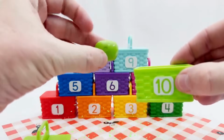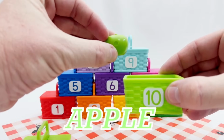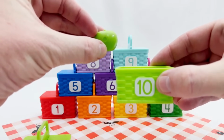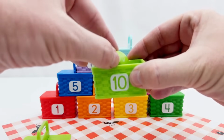Wow, it has a light green apple. Can you say apple? Apple. In our light green basket number 10, we have a light green apple. Let's close it up.